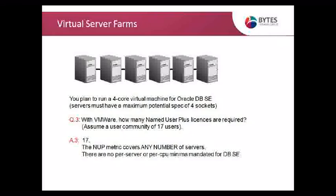Now, here's an interesting thing that's occurred to me. Same environment, but suppose we're running Database Standard Edition. Remember that servers must have a maximum possible spec of 4 sockets, regardless of what they actually look like. So let's say with VMware, how many named user plus licenses are required? Let's assume we have a user community we'd like to have of 17 users. Well, we can actually buy the 17. The named user plus metric covers any number of servers. Those 17 people can use that product on any number of servers, and there are no minima that kick in per server or per CPU.